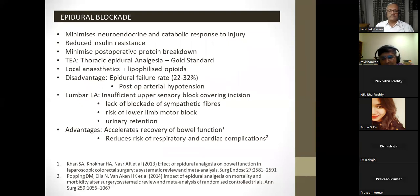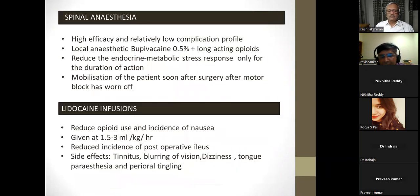When patients are undergoing a perineal surgery, they are supplemented by another analgesia. A lumbar epidural analgesia is usually not recommended because it provides insufficient upper sensory blockade for the incision. There is a lack of blockade of sympathetic fibers, a risk of lower limb motor block, and high chances of urinary retention. The advantages of an epidural blockade are that it accelerates recovery of bowel function and reduces respiratory and cardiac complications.